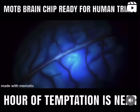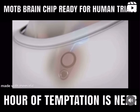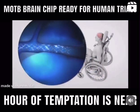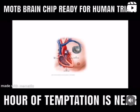And the wire at the other end of the Stentrode is connected into a very small computer device that is implanted inside the patient's chest cavity. If this sounds at all familiar, that's just because this is virtually the exact same procedure as implanting a pacemaker. They're just running the wire into the brain instead of into the heart.